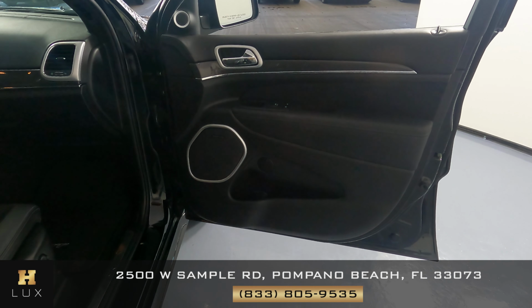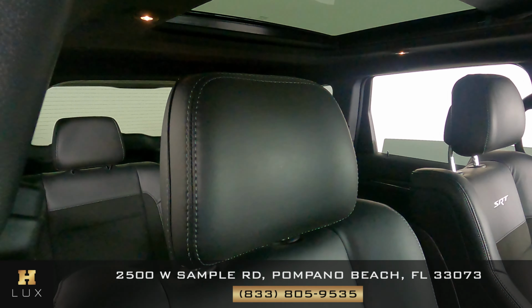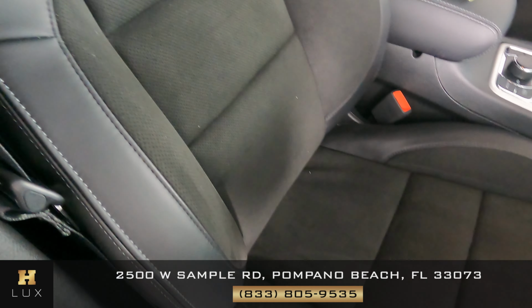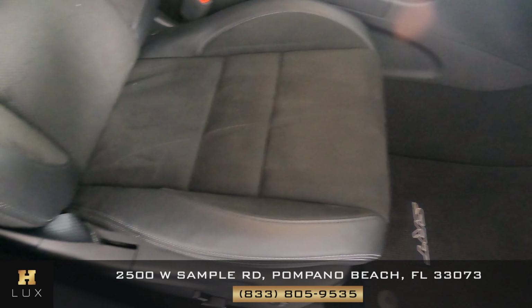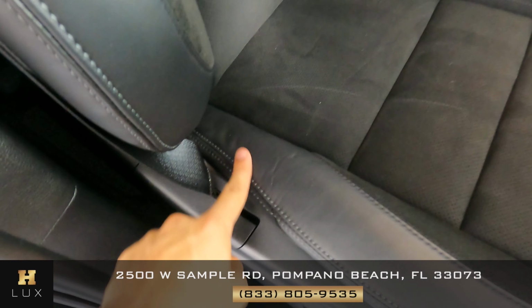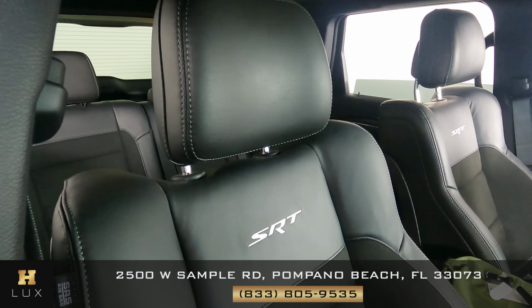Let's now take a look at the other side of the vehicle, the passenger side, and we're going to do the same thing. We're first going to take a look at the seat. We're checking the leather, once again, the material. And just like the other side, I noticed some minor wear and tear right here on the side. But again, overall, the seat's in excellent condition.